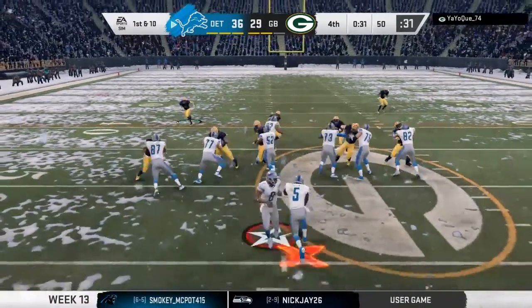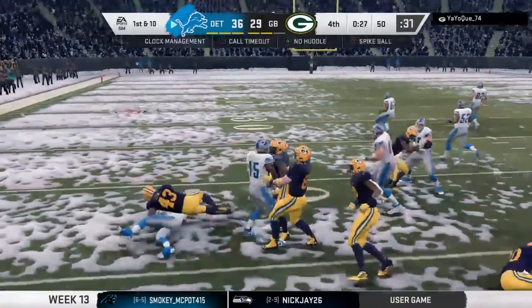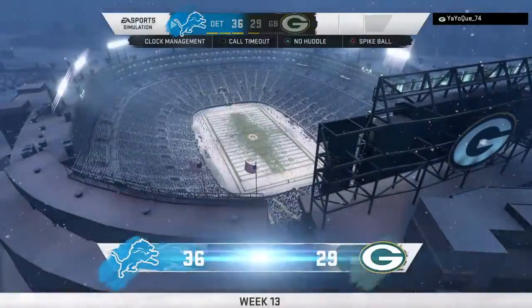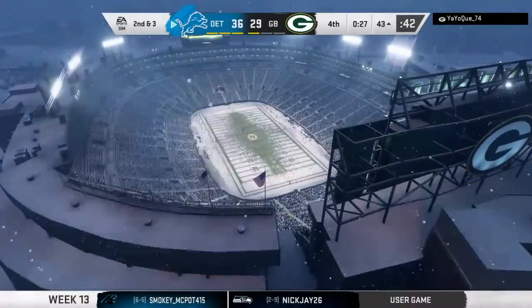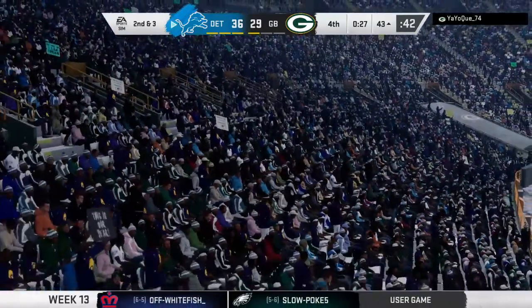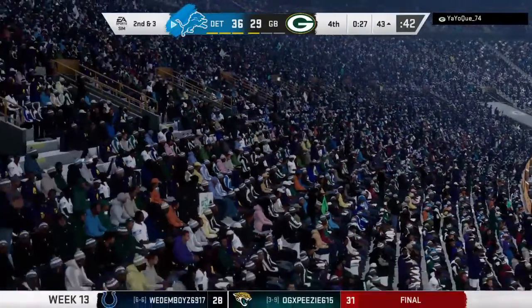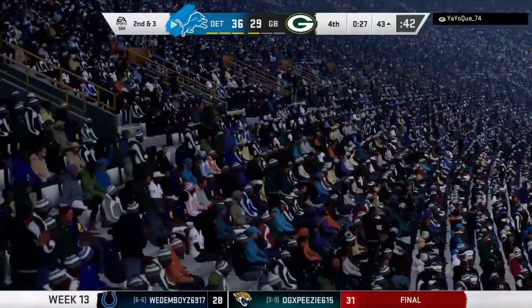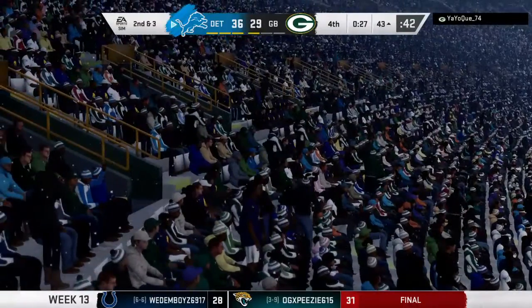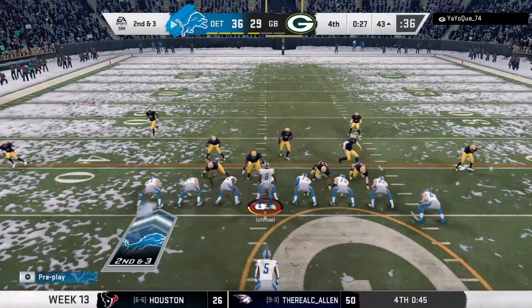Keep running. Some extra space following the display of power. Down just inside the 45. Now the Packers going to go ahead and use the 2nd of their timeouts as they'll stop it with 27 seconds showing on the clock. So they'll come up after the gain of 7 on a 2nd and 3.